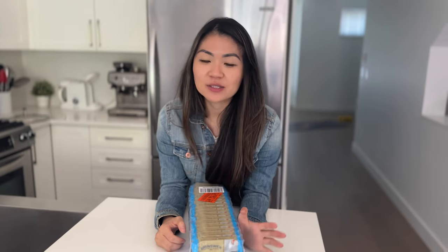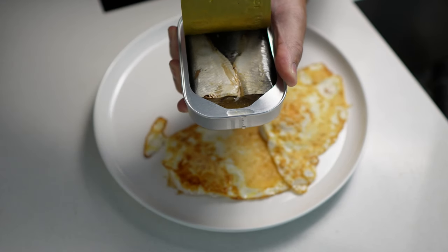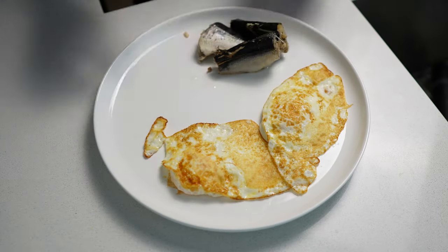Sardines have great macros. They are a great source of protein and fat. We pretty much eat them every day now. They're a staple for us. And just the fact that you can pull open a can and have a snack that's filling and satiating, doesn't trigger any additional hunger or anything.